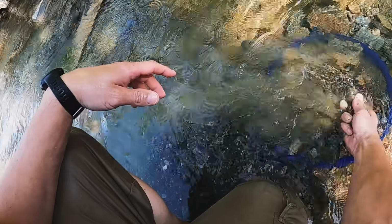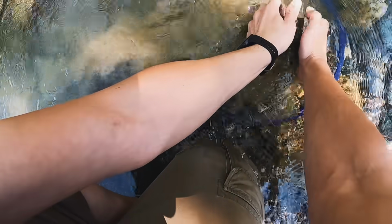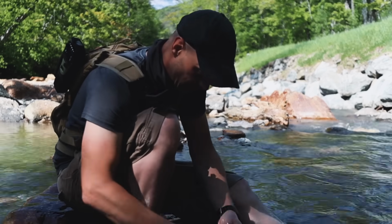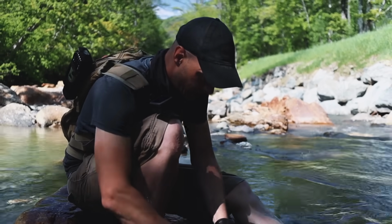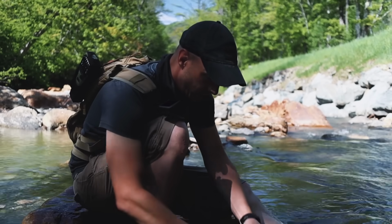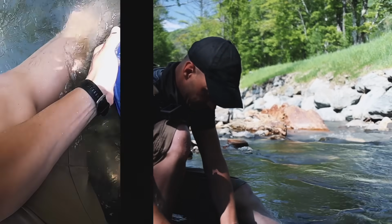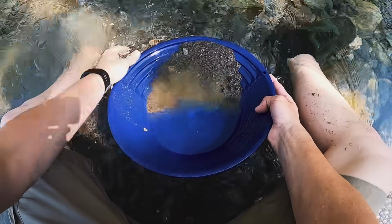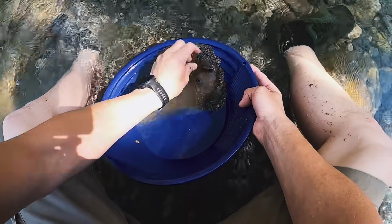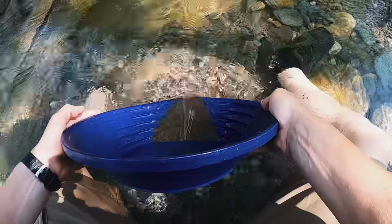We're gonna break apart all this clay over the pan. Just wait, giant nugget right in my hand. Oh, and garnets. Got a good feeling. Full of garnets. Look at all these garnets. Holy smokes. Wow, garnets galore. Look at all this.